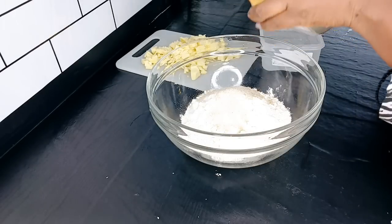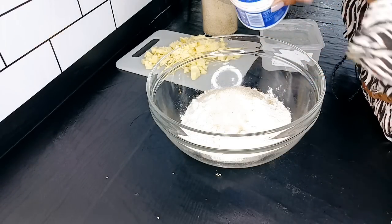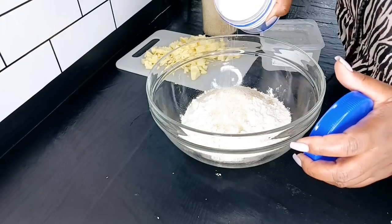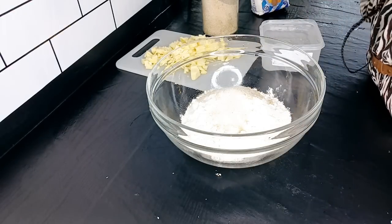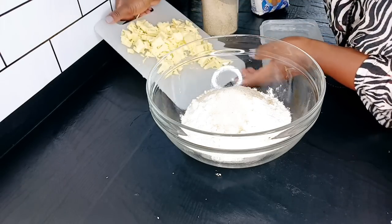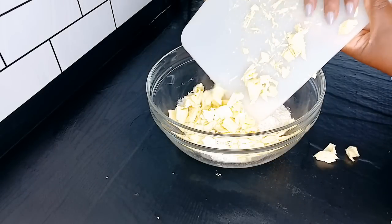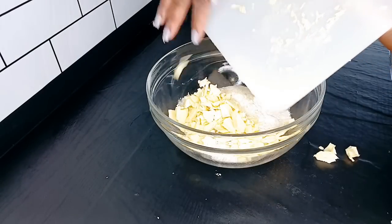So I've used like 2 cups of all-purpose flour, and a quarter cup of sugar, a pinch of salt, and also 250 grams of butter that I did cut into smaller pieces, though I did put it in the fridge to chill a little bit.